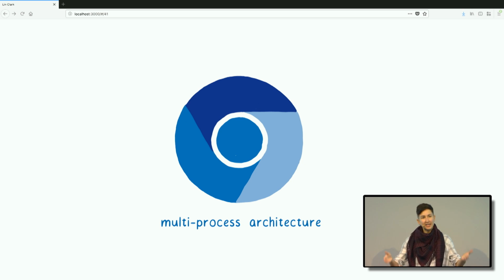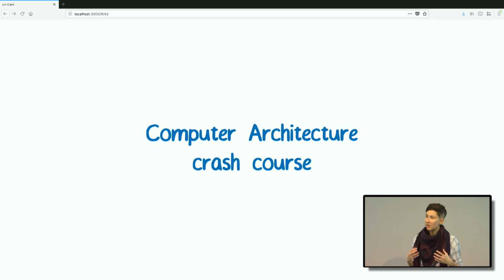Now, I feel like I should take a step back here and explain what this all really means, what the hardware change was that Chrome was taking advantage of, and what that change made possible. So let's do a little crash course in computers and how they work. You can think of a computer kind of like you think of a brain. There are different parts of this brain.